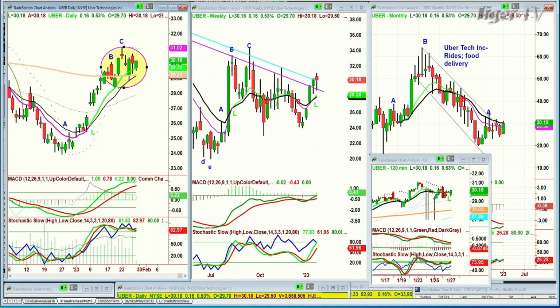But I like a stalk leg as a long, wide body, and this is very narrow. This is more like a 1-to-1 to the upside. So Uber is trading up 15 cents at 30.17.